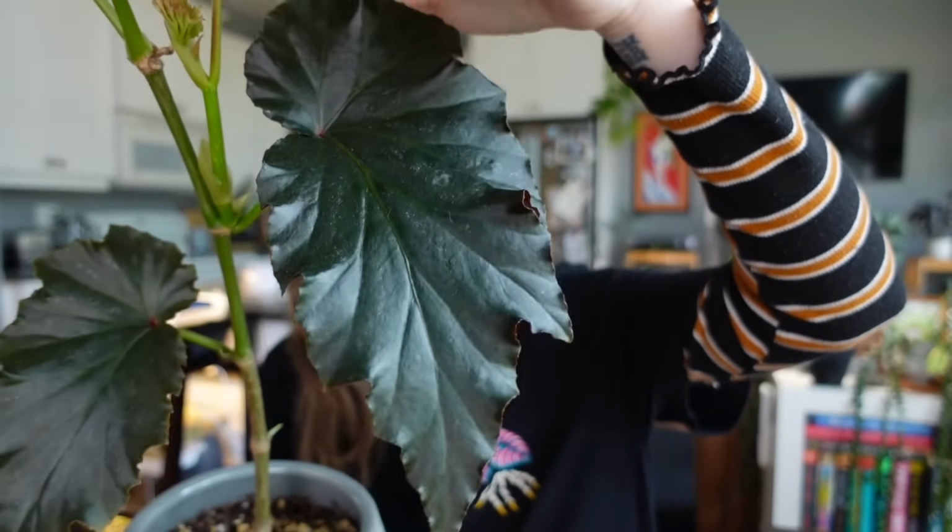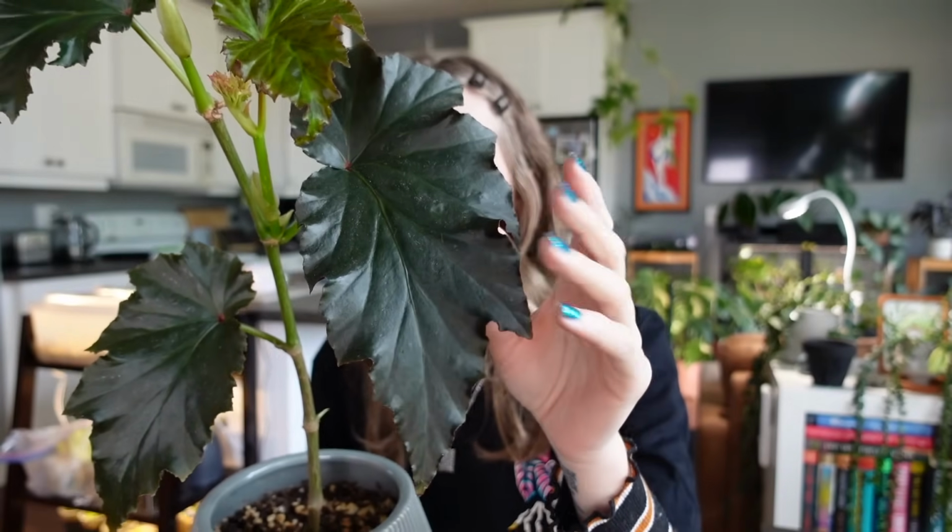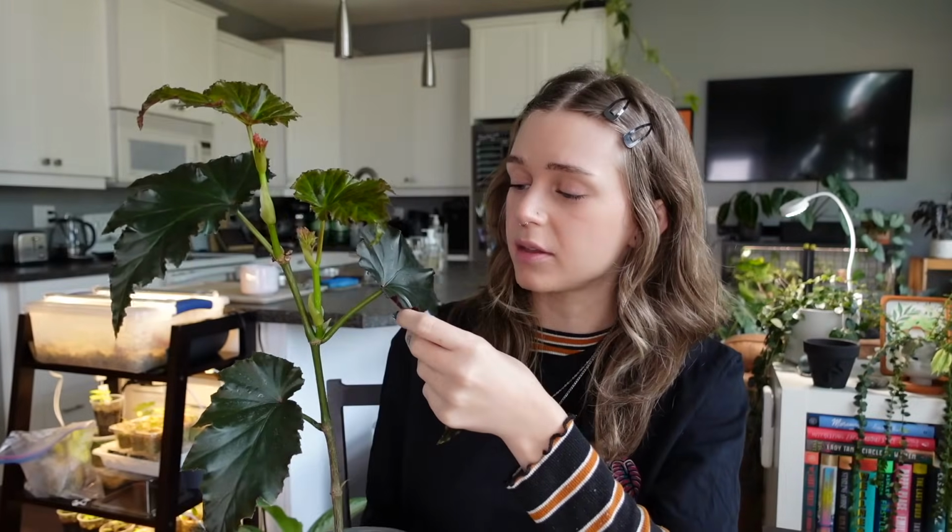So I guess we'll start with Miss Begonia Irene Nuss. Let me go grab her. Okay, so here she is. Now you can see why I want to get this plant growing nicely, because the healthy leaves are incredibly gorgeous. They're dark and shiny and honestly just giving dream begonia vibes. Like, I am obsessed with how this looks.